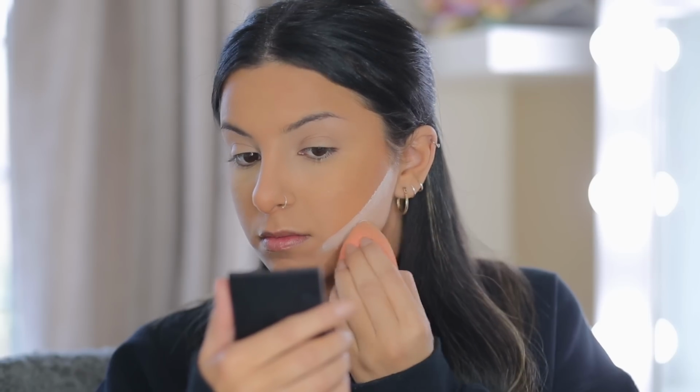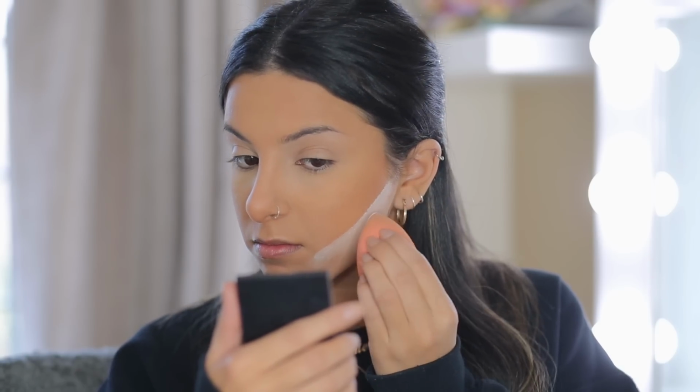Just went underneath my contour line, sort of, using some of the loose translucent powder, and left it there for a little while as I did a few other things on my face, just to let it sit there and make that line a little bit sharper.